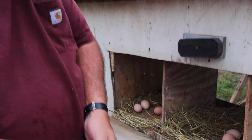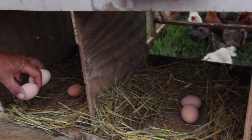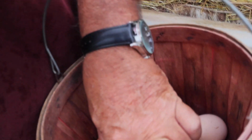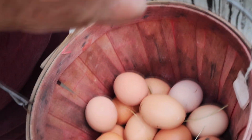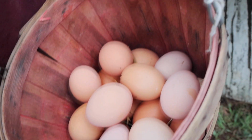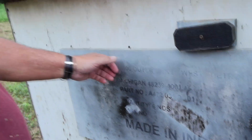Beautiful. Let's see, it's 13, 15, 16, 18. So it's 18. We should usually be about 7 or 8 down right now, but usually one day a week they don't lay as much. So this must be the day. It's Sunday. Yeah, it is their day of rest. They're taking a day off.